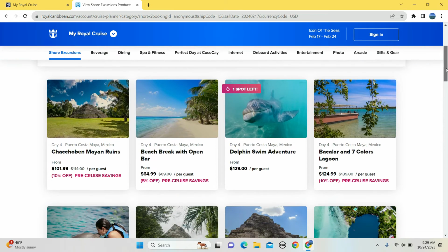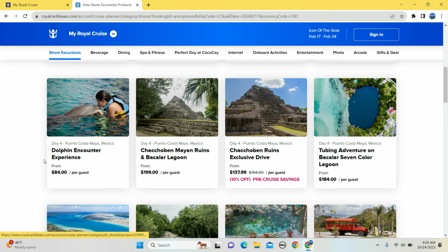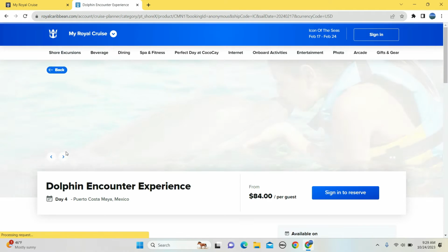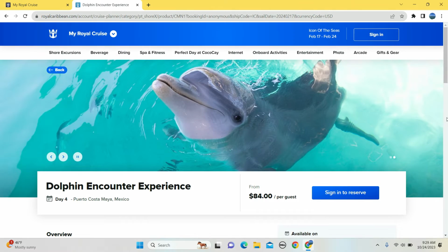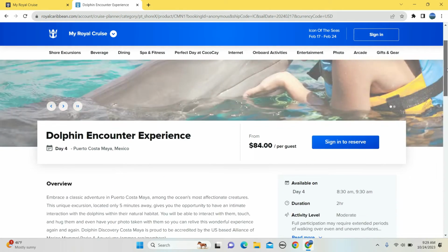So up here was the Dolphin Swim Adventure. Here's the Dolphin Encounter, a little cheaper. Swimming with dolphins is a little bit more expensive. Touching them briefly, they bring the dolphin to you. You touch them briefly, probably, if I remember correctly, maybe 3, 4, 5 passes. And they get pictures. Well, that's cool.